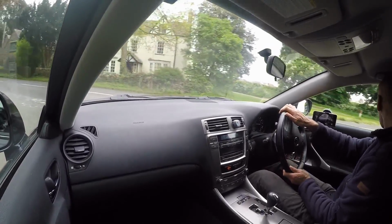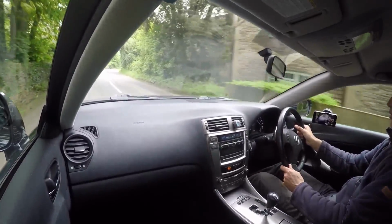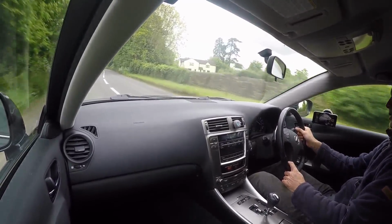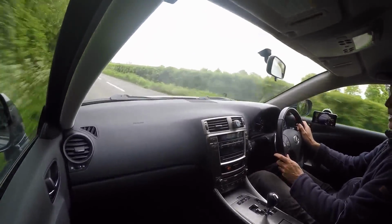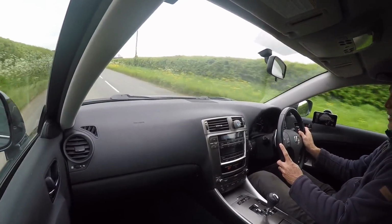Obviously with automatic gearboxes you should do the static test, which is pop it into neutral, then select drive, pop it back into neutral, then select reverse, and just see if there's any delays or any thumps when they go in, because it could suggest there might be a little bit of internal gearbox wear. Nothing on these, and I've never had one on a Lexus.